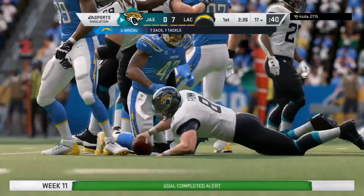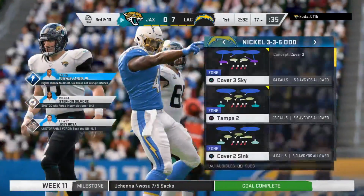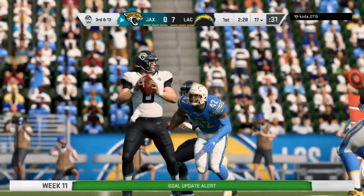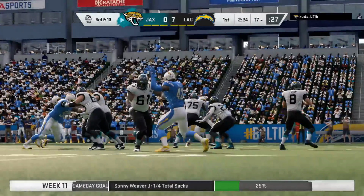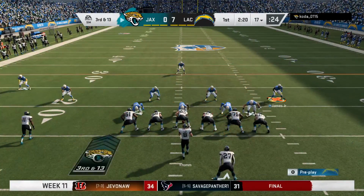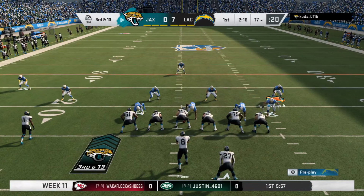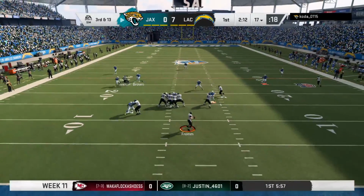Nowhere to escape, and he goes down. Uchenna Nwosu, he's the one to get him, and that is sack number 7 for him on the year. Third down. 3rd and 13. Ready, break. An extra cornerback now in the game for the Chargers here on 3rd. They'll look to throw.